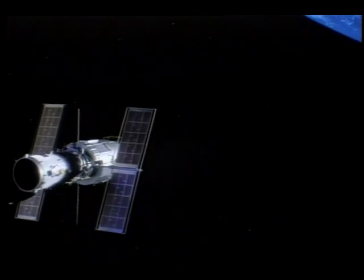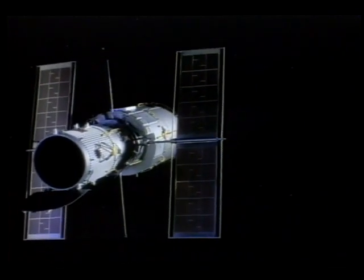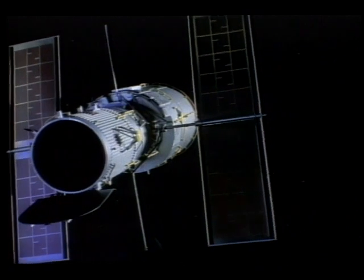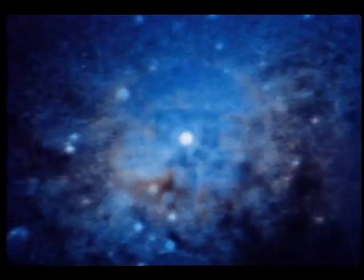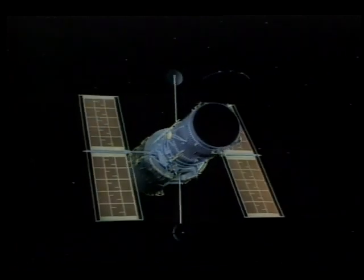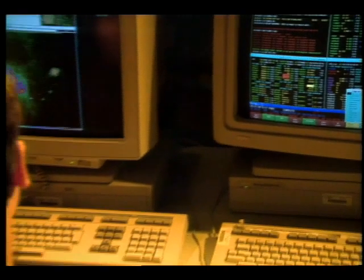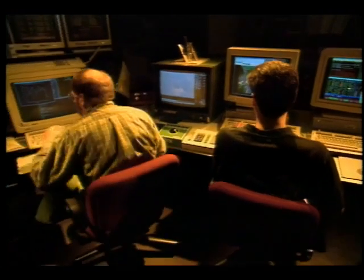In 1990, Shuttle Discovery launched NASA's Hubble Space Telescope, the most powerful observatory ever built, able to image detail up to 15 billion miles away. Hubble has provided astronomers with a clearer window to our universe. Soon after Hubble was deployed, scientists discovered an aberration in the 94-inch primary mirror.